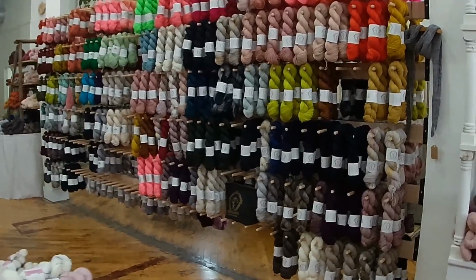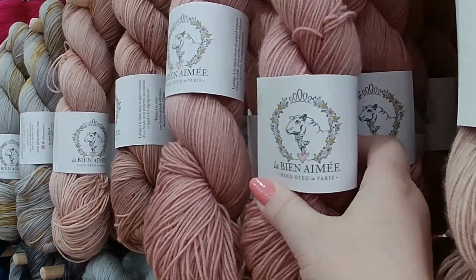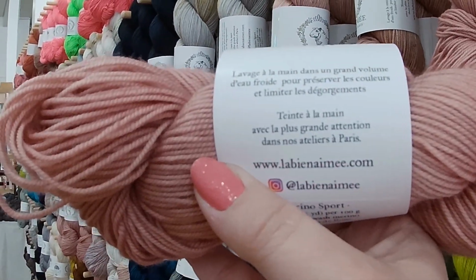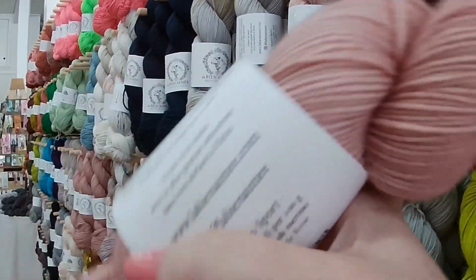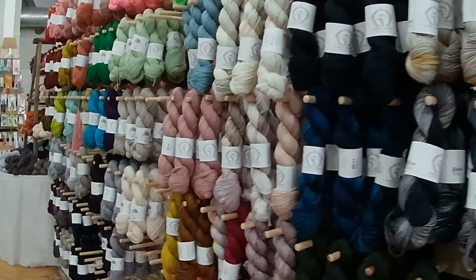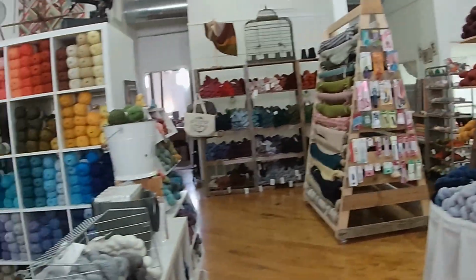And then this wall here, I'm going to kill the name of it, but it's La Bien Aimée, and it's a wall of yarn, and it's on both sides. I'll show you both. But this is out of France, and she's got some of the most beautiful colorways I've ever seen. Everything is just soft and inviting, and you just want to run around and look at all of it. I'll show you the other side soon.